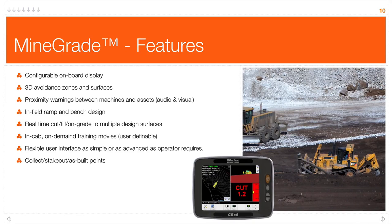Because there's RTK positioning on the system, we can do basic survey functions like collect points, stake out points, and as-built points as well.